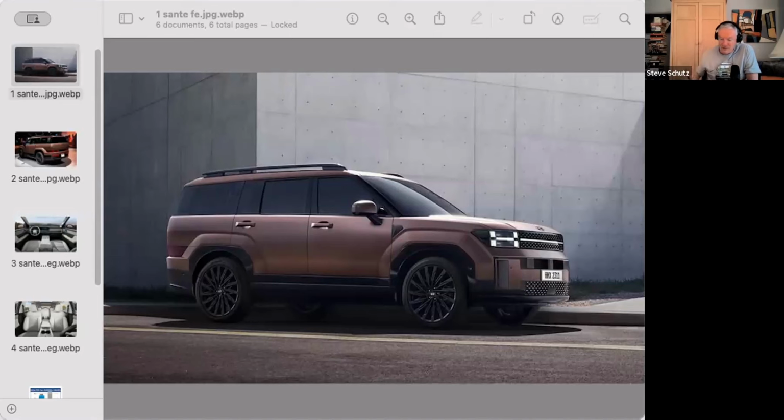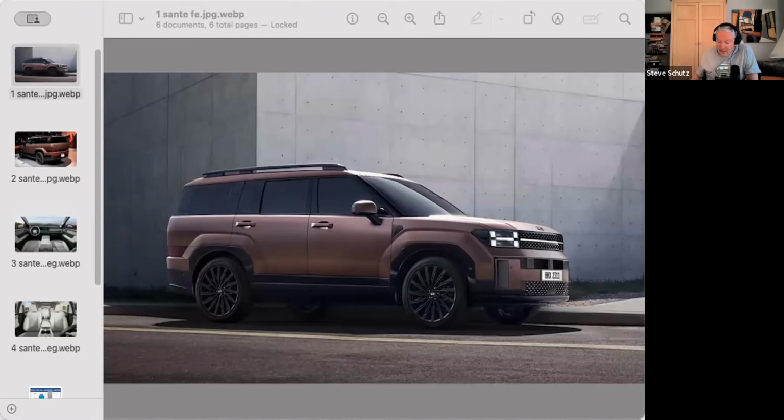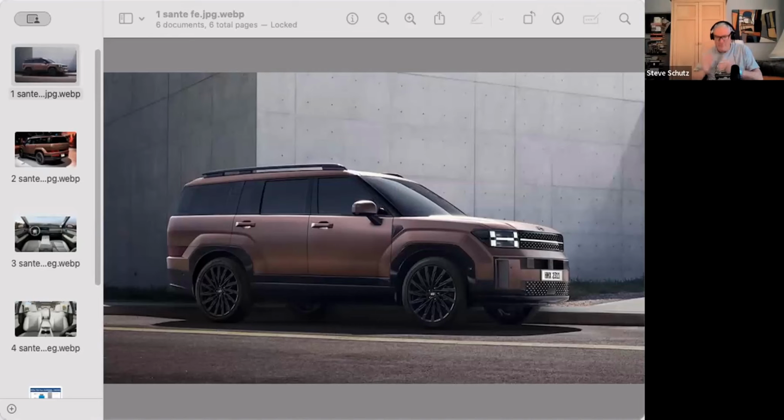I'll just give some specs. $35,000 to start. 3 rows of seats if you want them. And they lay flat too. Second, third row lay flat. Exactly. A la Nash Rambler. Yeah, that's right, I forgot about that. And it's got a 2.5 liter inline 4-cylinder turbo engine, and a hybrid is also available. So that's kind of the spec, guys.